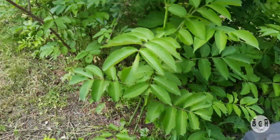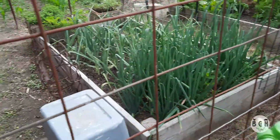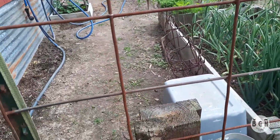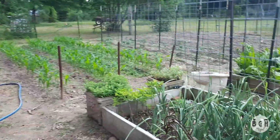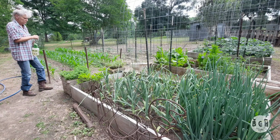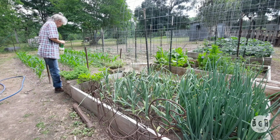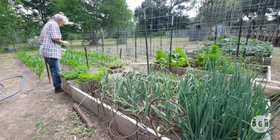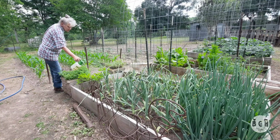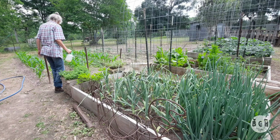So, I'm going to spray, I guess, pretty much everything in my garden with this stuff to make sure they don't eat my stuff no more. I'm going to start with these elderberry starts right here. Doesn't take much.